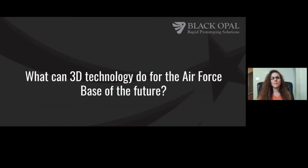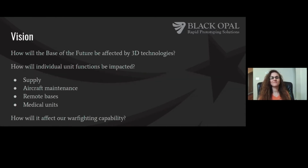So let's talk a little bit about what the base of the future looks like with 3D technology. Just imagine for a minute that instead of having supply chains in warehouses full of equipment, you go to a supply warehouse and instead you say, I need a part. In a couple of hours, it's manufactured on the spot.